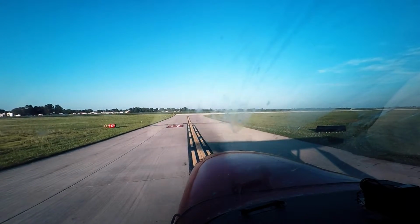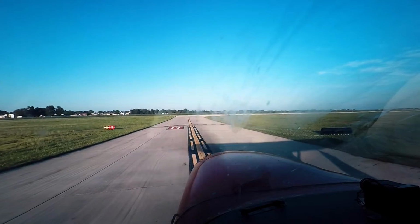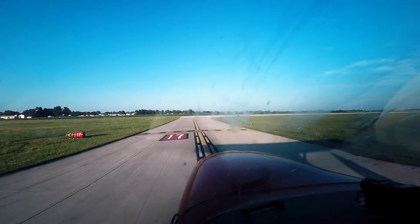Regional Tower, Cessna 65191, ready for departure, runway 17. 65191, runway 17, clear for takeoff on the go, right turnout's approved on course. Roger, 65191. Ready? Ready. Okay.